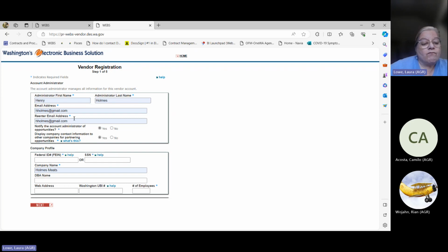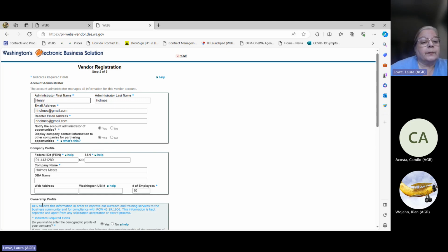So, you've got your name, you've got your email. You put in a tax ID. This is a fake tax ID. And then if you have a uniform business identifier number, you add that. That's the number you get from the Department of Revenue, and then your number of employees. I put in 10 just for example. And then in this system, you always go to the bottom and you hit next.